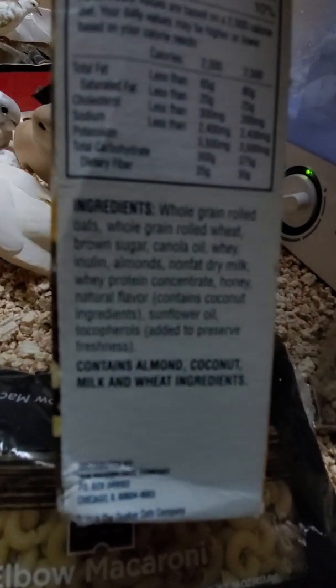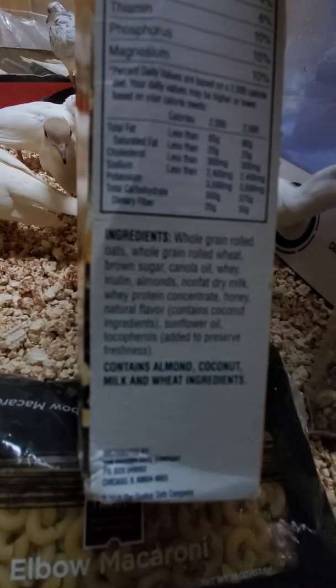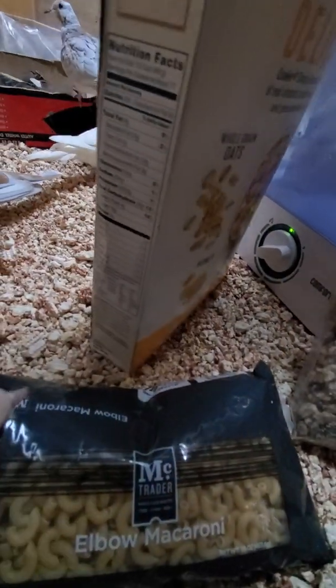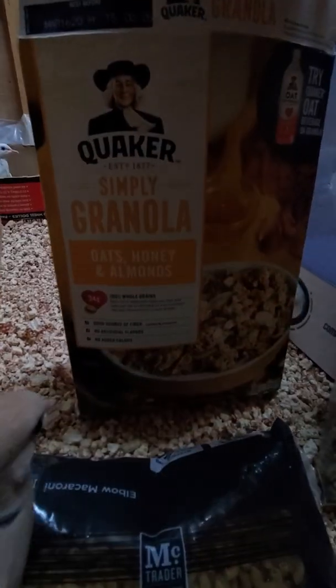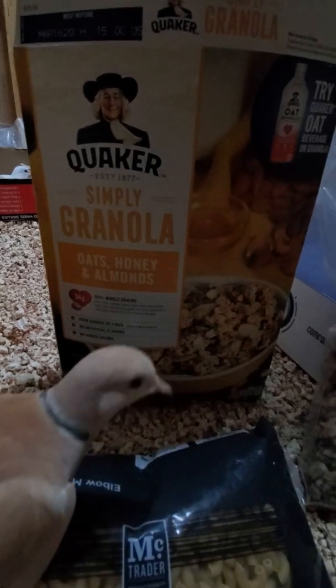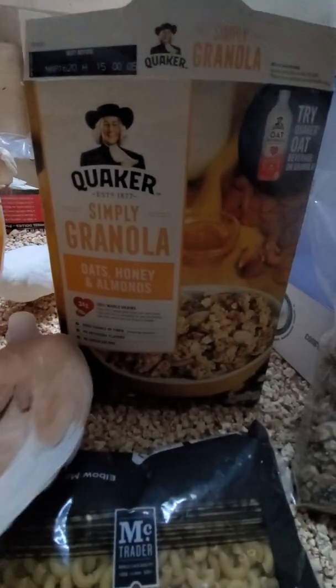You just kind of break it down. You have to just do that. You can't just give your bird anything, I'm telling you. It's a process of elimination. So I think I'm probably going to give this to them. It's just your basic granola. I would never eat it myself. I like granola, but I'd rather give it to my birds.